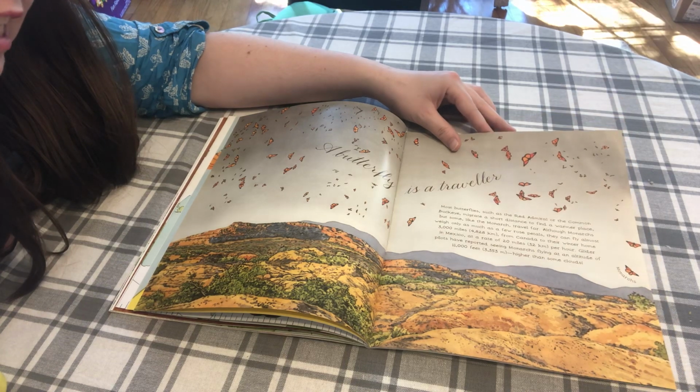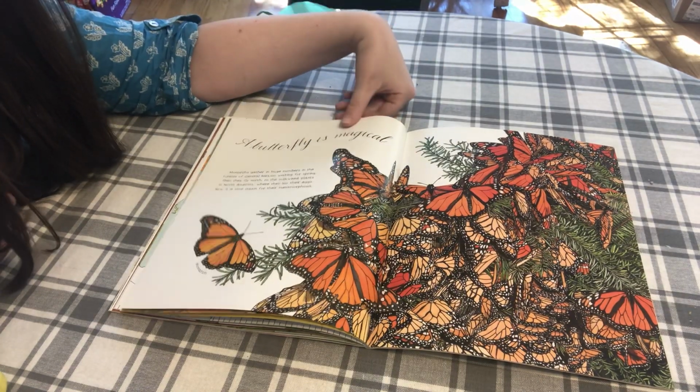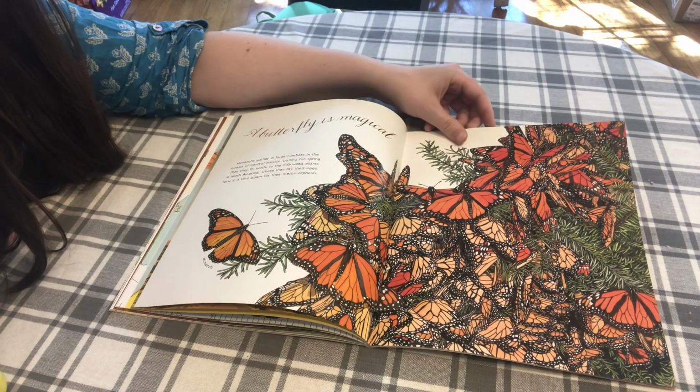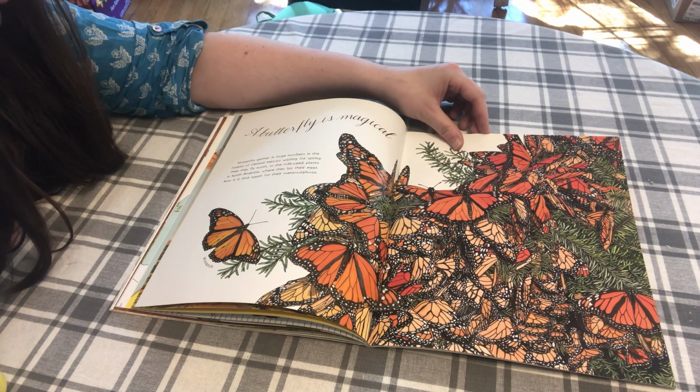Glider pilots have reported seeing monarchs flying at an altitude of 11,000 feet, higher than some clouds. That's crazy. A butterfly is magical. Monarchs gather in huge numbers in the forests of central Mexico waiting for spring. Then they can fly north to the milkweed plants in North America, where they lay their eggs.